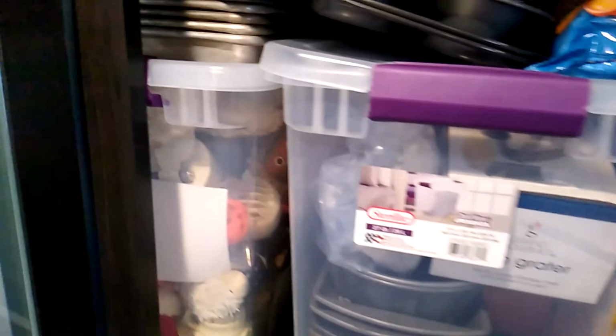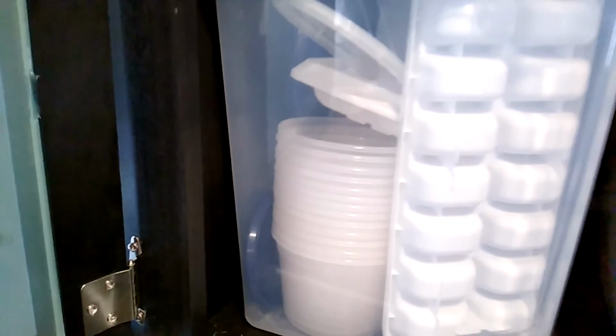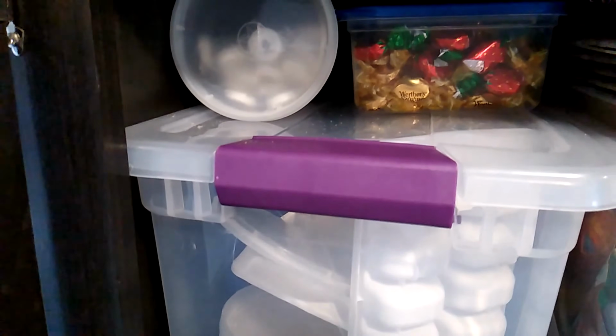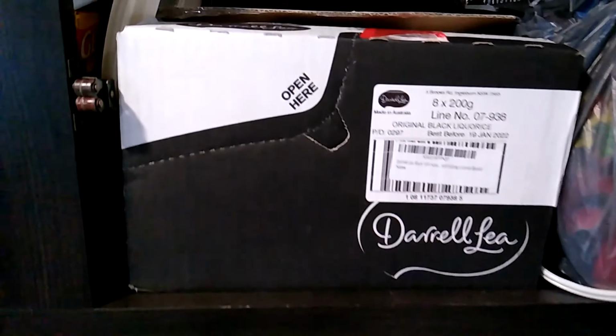I got my baking sheets. This is baking. This is puppy and cat gear right there. This is food storage and ice trays, the candy that I hid away. And then over here is pots and pans and a box of licorice that I bought. My favorite black licorice. And then just pans, lids, and stuff.